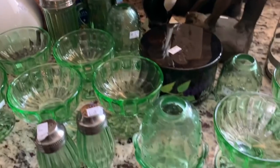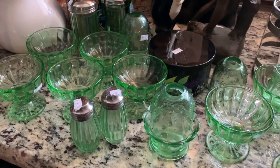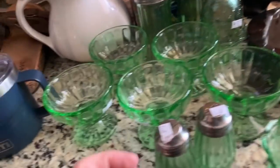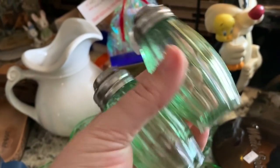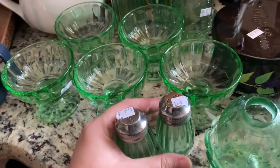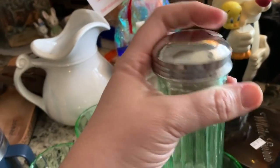But like I was saying, if it's a way for you to have a colored glass collection of little pieces, that works. I have never once found uranium glass salt and pepper shakers, so these might be mine for a little while until I can find my own pair. Like, here's a sugar shaker.